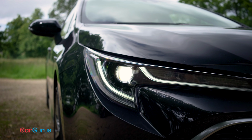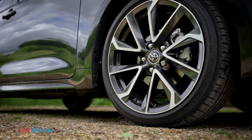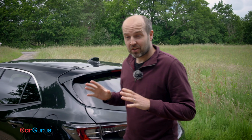In fact, with its slim headlights, torque curves and neat rear, it surely vies with the Mazda 3 and Ford Focus to be the best looking family hatchback on sale, and the Touring Sports Estate version isn't bad either. Like the Auris, the Corolla is available with a plain petrol unit, 1.2 turbo, but most buyers will go for the hybrid. Unlike the Auris, there's two hybrid options.